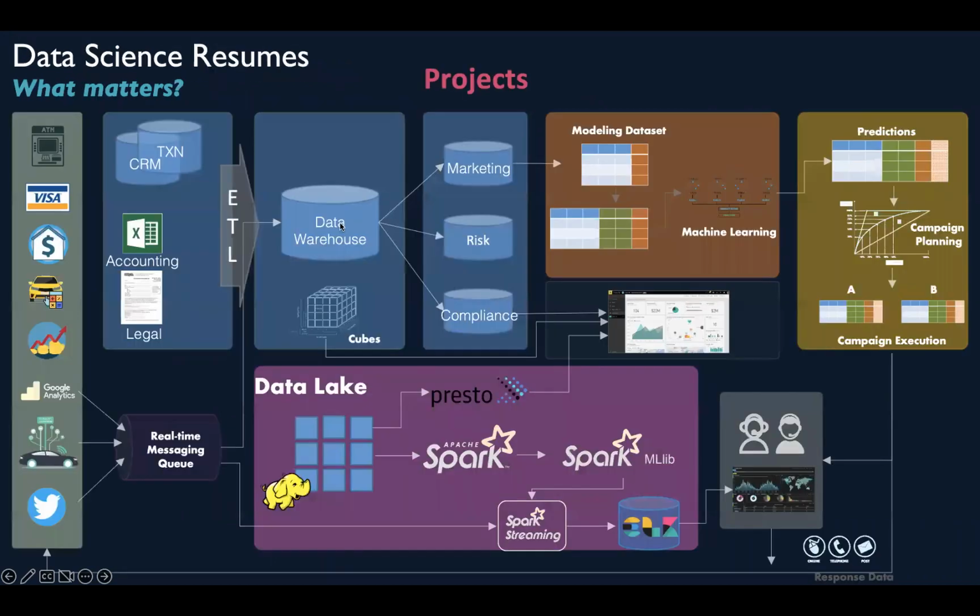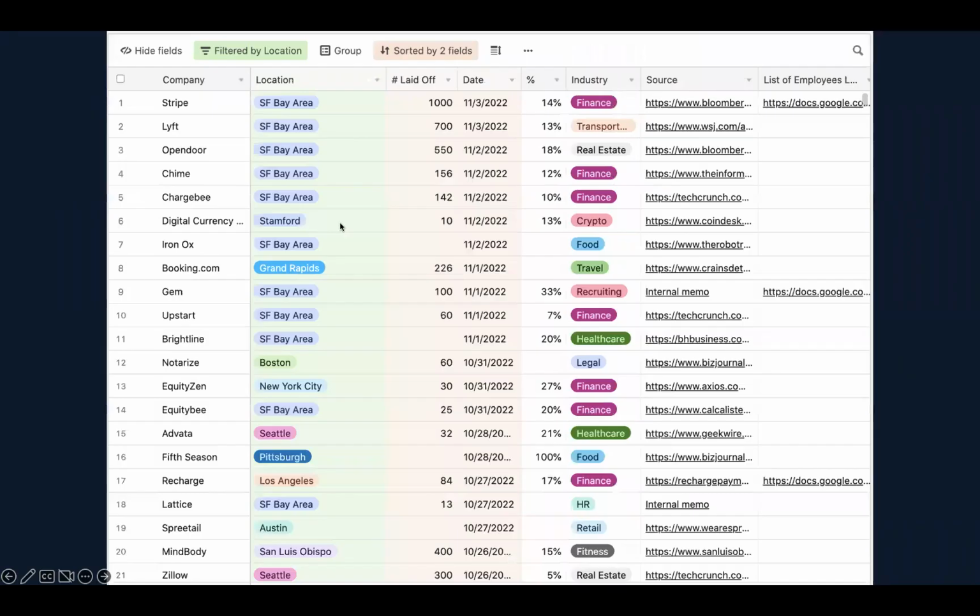Okay, so let's move on. Now, let's say you have a very useful resume and you apply for jobs and you get interviews. And then you need to prepare for the interview.